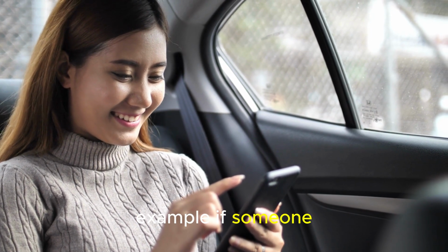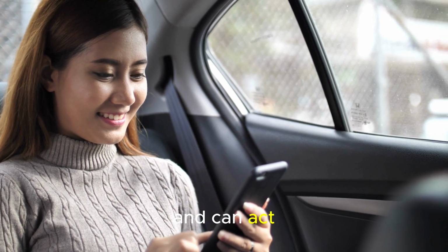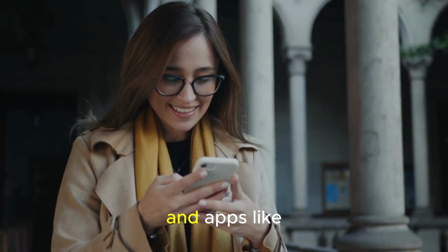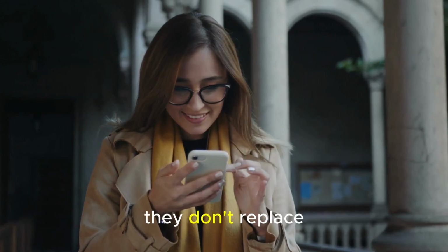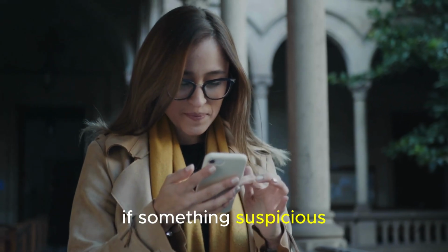Example: if someone applies for a loan using your name, you'll get an alert right away and can act before real damage happens. Many banks, credit unions, and apps like Credit Karma or NerdWallet offer these free alerts. They don't replace your full report, but they do give you a quick heads up if something suspicious occurs.